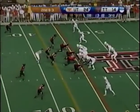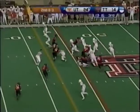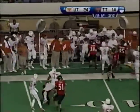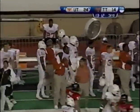A second down and three. They get a big chunk on first down, and that allows Vince Young just to tuck it. Looks for the sideline, gets it, gets the first down. And he comes up hobbling.